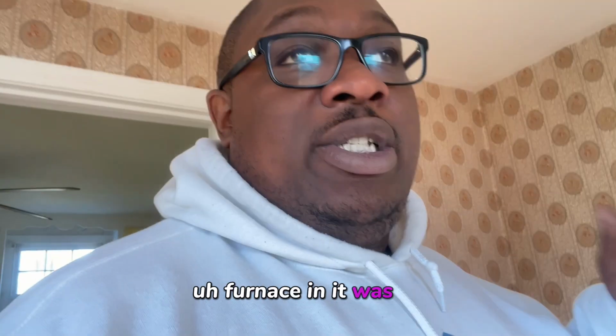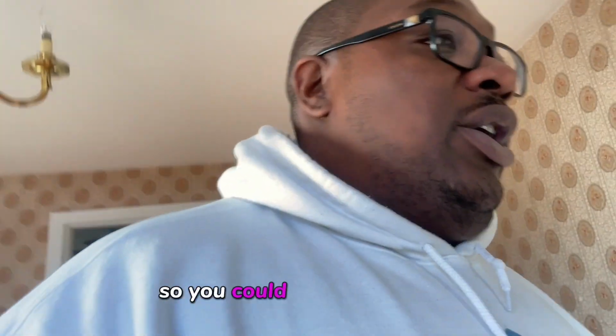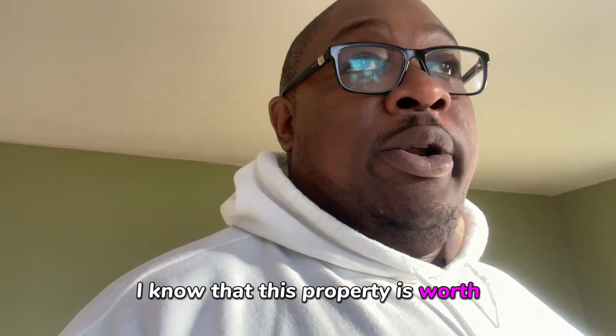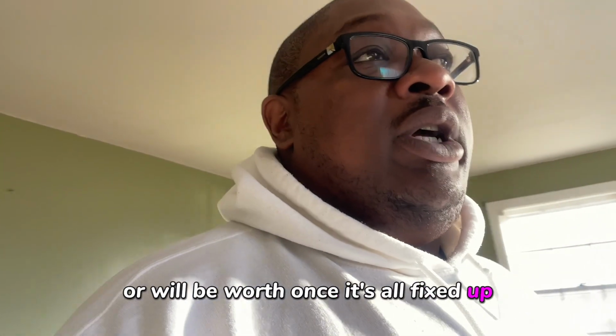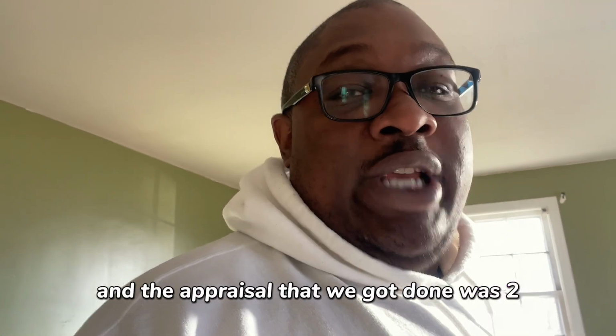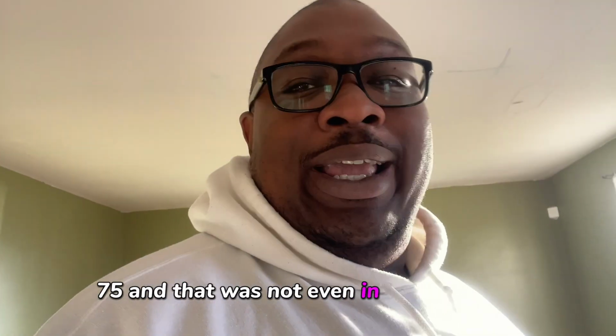and some paint. The basement was already kind of finished, so I think you can get away with just kind of freshening that up. The furnace was older, okay? So you might need to put a new furnace in. It was oil. There's definitely gas on the street, so you could convert into gas. The house is listed under 200,000. You know what I mean? Right, so the house was listed at 208,000, all right? I know that this property is worth, or will be worth, once it's all fixed up, around 280-ish. I just sold the property around the corner, and the appraisal that we got done was 275, and that was not even in tip-top shape.